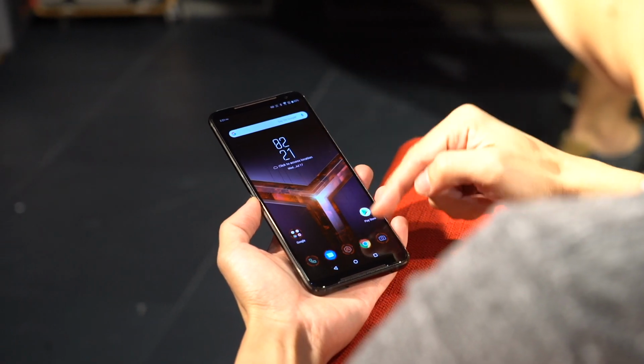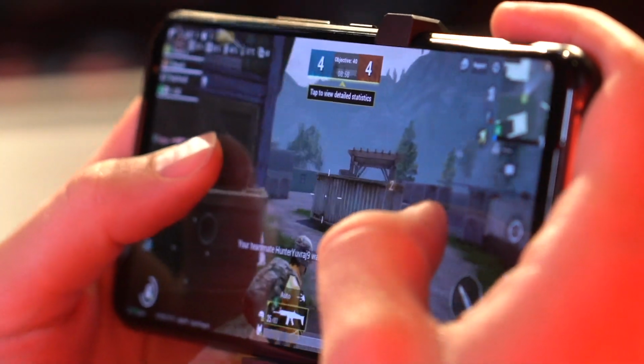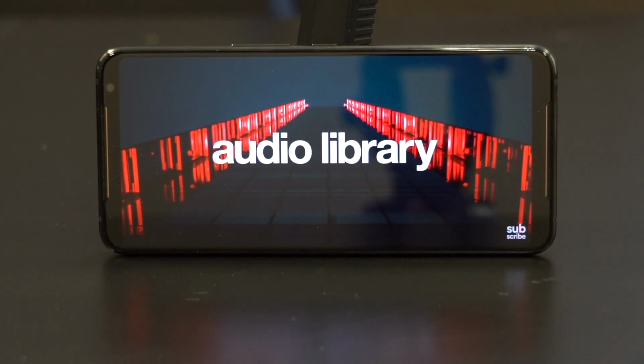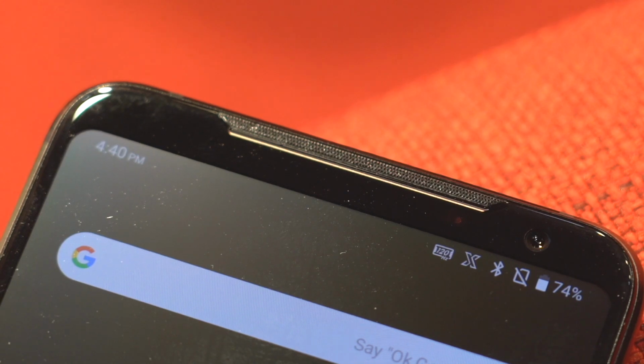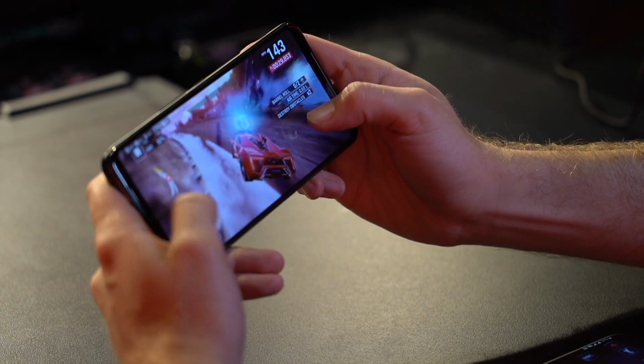The flat all-screen display is edge-to-edge except for its top and bottom. ASUS says this is a design decision, so that gripping the phone doesn't get in the way of gameplay. It also leaves room for the dual front-firing speakers and a selfie camera, strategically placed so that game streamers can play and stream at the same time.